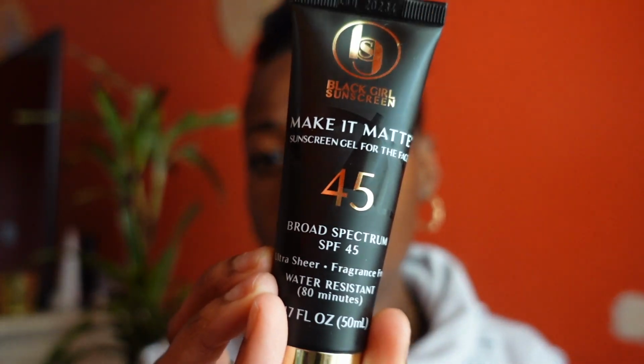And this is Black Girl Sunscreen. This is the Make It Matte sunscreen gel for the face. I think this stuff is golden. It has a nice gel consistency. It goes on your face clear, so there's no white cast and there's no strange smell. There's no sunscreen smell. It's just super nice, and this does work to mattify the face.